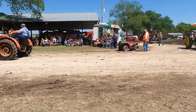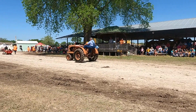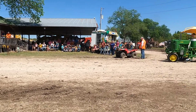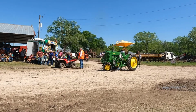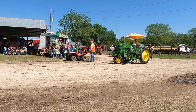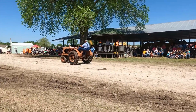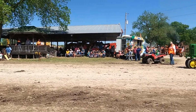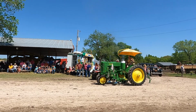We have the very famous unstyled Allis Chalmers WC. This was a two-row, two-plow tractor, and this was Allis's original row crop design tractor. Go ahead, Scott. Okay. Joe McKee from Wilson, Oklahoma, and this is a 1937 Allis WC. And you say that's the first row crop.